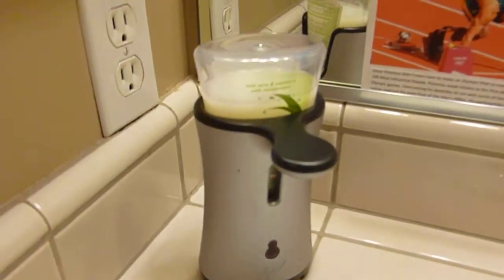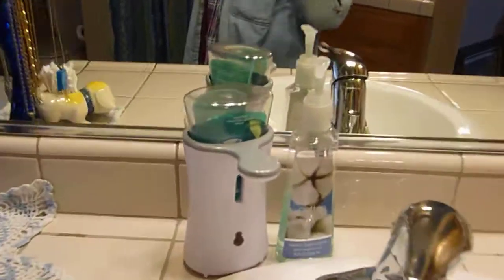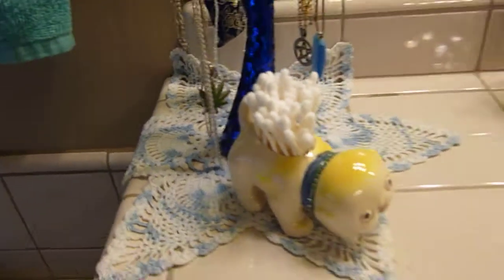These are nice. Soap dispensers. Motion. Don't have to touch them. Wash your hands. Dry. Same on the girls' side. I'm a germ freak. My Q-tip holder, garage sale, 25 cents. It's an old planter, actually.